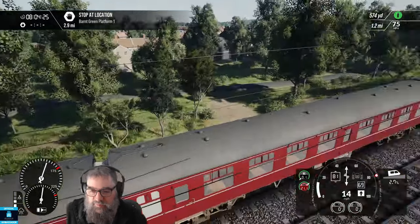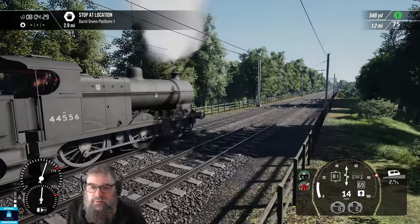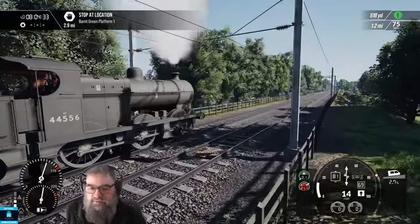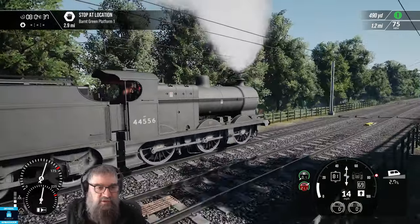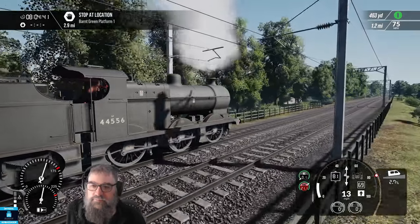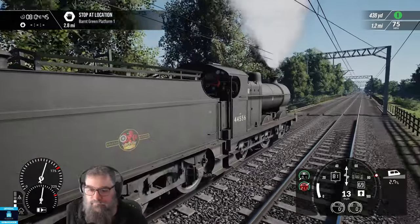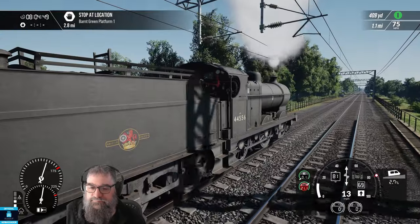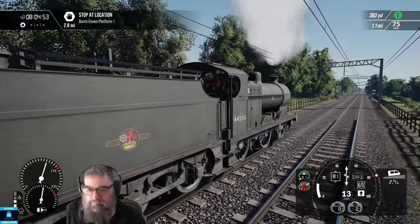About half a mile in, 1.5 to go. Doing a lot better than both the 6P and the 8F. So you're a plucky little thing, 4F. Keep up the good work, mate. I haven't had to go to 100% on the reg or full forward yet. We are holding our own at the moment.